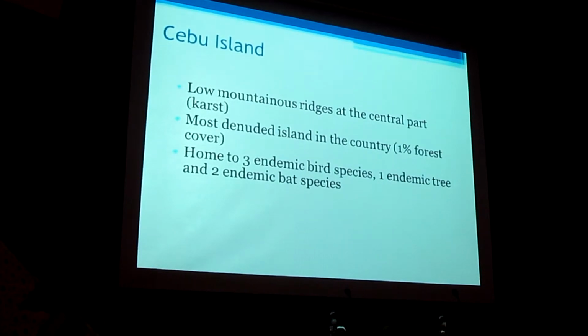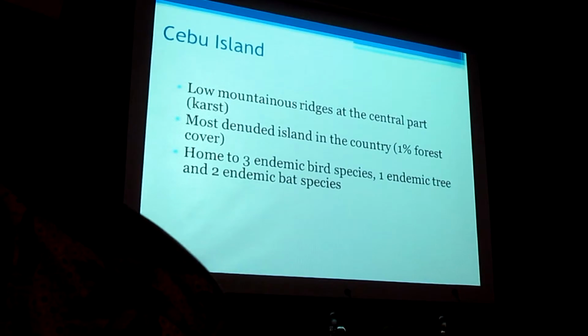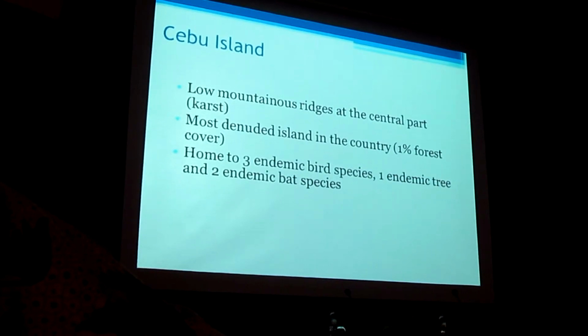However, this area is very important because it is a source of endemic species, including the black shama. There's one participant here who works on the black shama. And we have the Cebu flowerpecker, and we also have the newly identified species of owl, the Cebu hawk owl. So it makes 3. We also have one endemic tree species, the Cebu cinnamon tree, and 2 endemic bat species: the chipnose bat and the Sonia chapman. These are the endemic species, and all of them are endangered. So it makes this island a very important one.